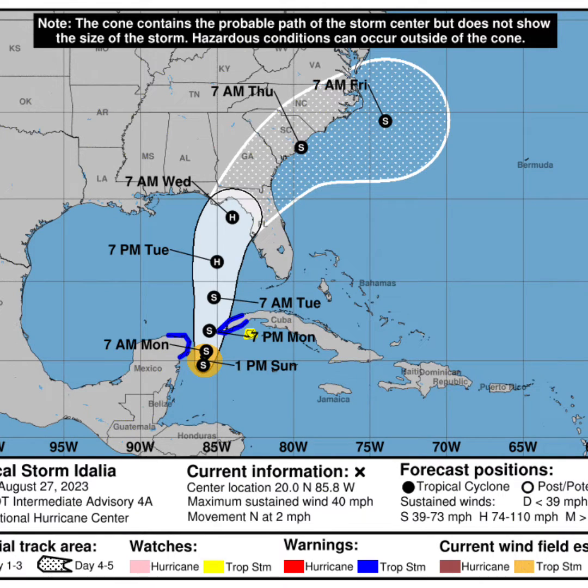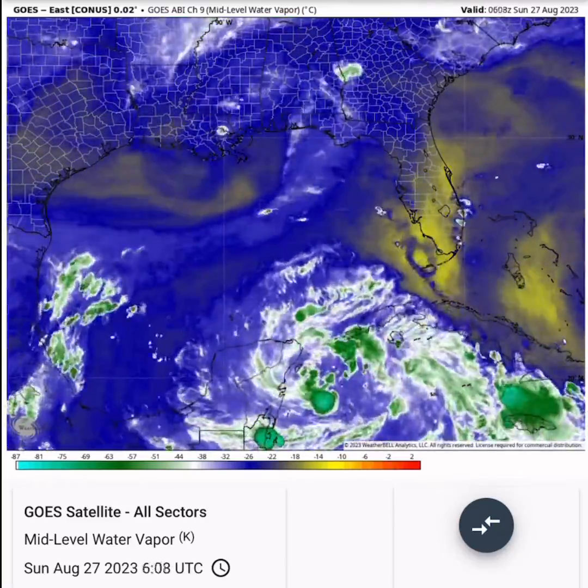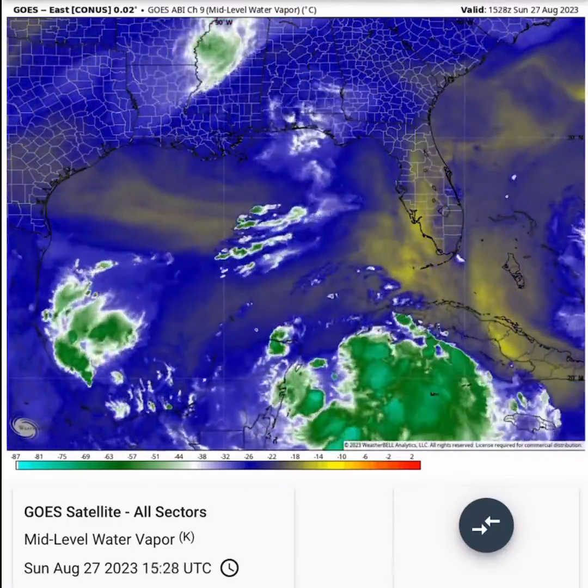The current updated track from the National Hurricane Center calls for a Category 1 or Category 2 storm to cross into the panhandle of Florida or northwest Florida. Hurricane watches, tropical storm watches, and a state of emergency have all been issued by the National Weather Service and the governor of Florida.